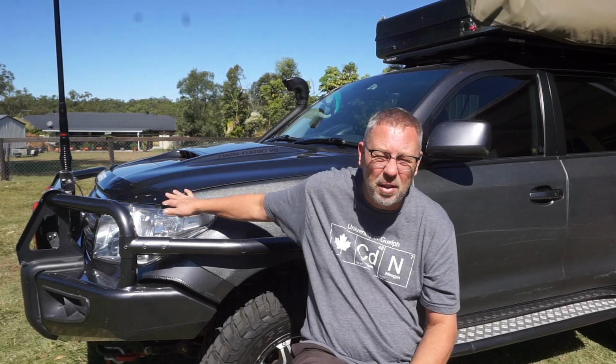So the top mount intercooler can be so much more efficient than what it's been designed for through the factory. And hey, Toyota could have saved themselves some money. They've already got the molds and the stamps for the 79 series bonnet scoop. Just pop it onto the 200.